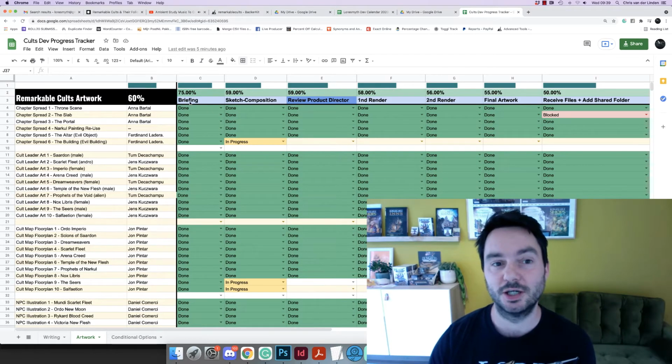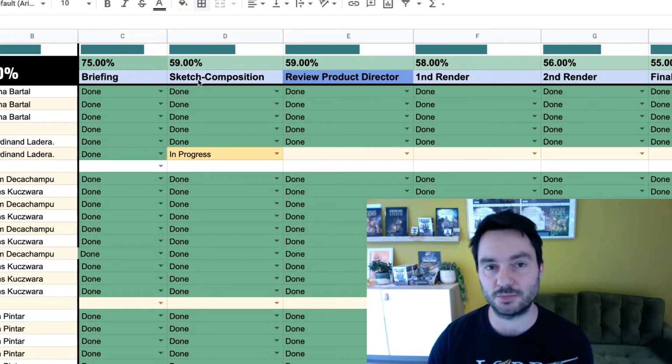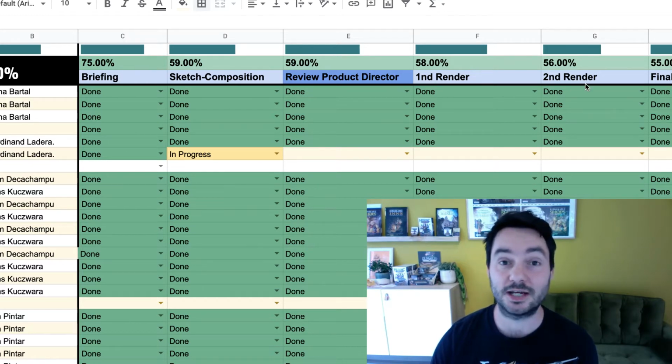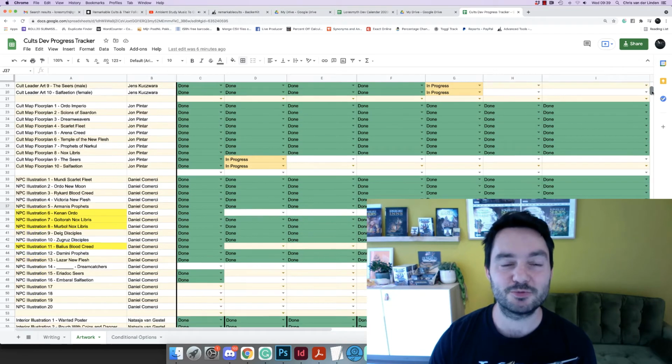So you can see we create a briefing for it. The artist turns in a sketch or a composition. If the sketch is approved, they're going to continue to making a first render, a second version of the artwork, and so on until we finally receive the finished version and we have the assets on our computer to be included in the book. So it's very interesting to see the progress here as well.